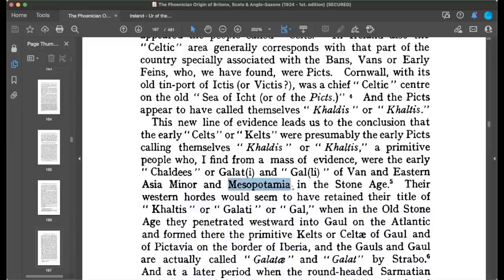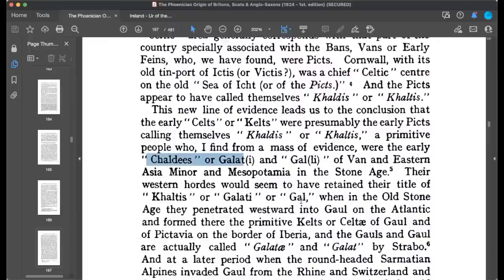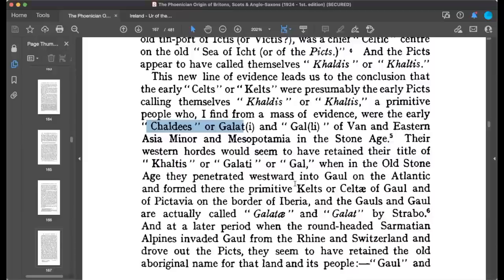Remember, Canaan, the real Mesoamerica, or the cradle of civilization, was in America. All right, but he's letting you know, this author, another source, that these Chaldees or Picts, the Picts were the ancient Chaldees of Mesopotamia. Their Western hordes would seem to have retained their title of Chaldees or Galati or Gal when in the Old Stone Age they penetrated westward into Gaul on the Atlantic and formed there the primitive Celts or Celti or Gal and of Pictavia. Remember, they came from the Atlantic, Pictavia, or the border of Iberia, and the Gauls and Gaul are actually called Galati and Galat by Strabo.